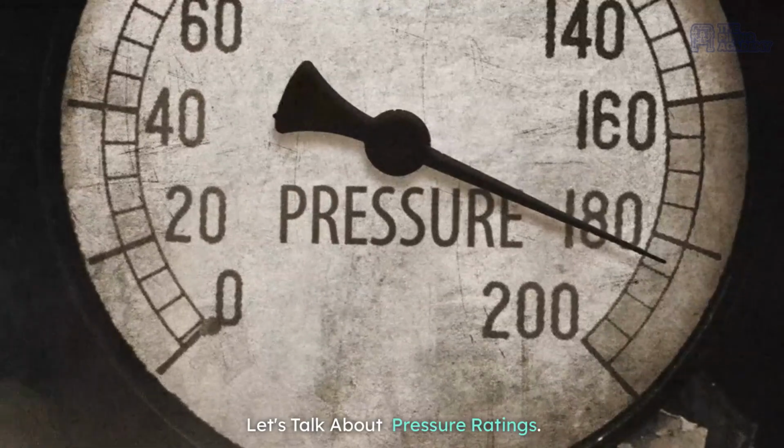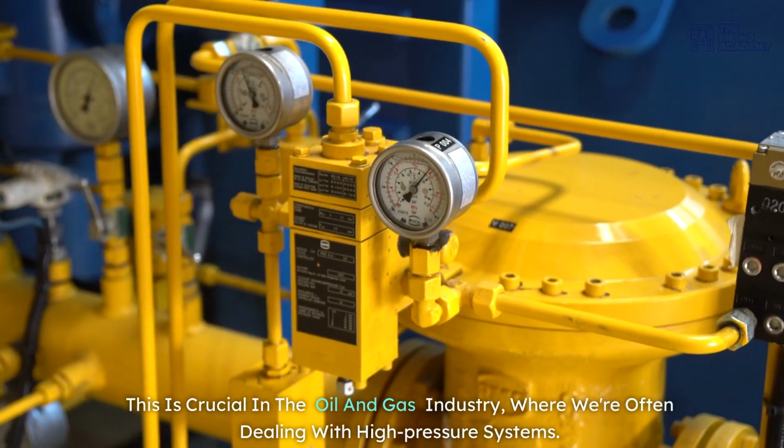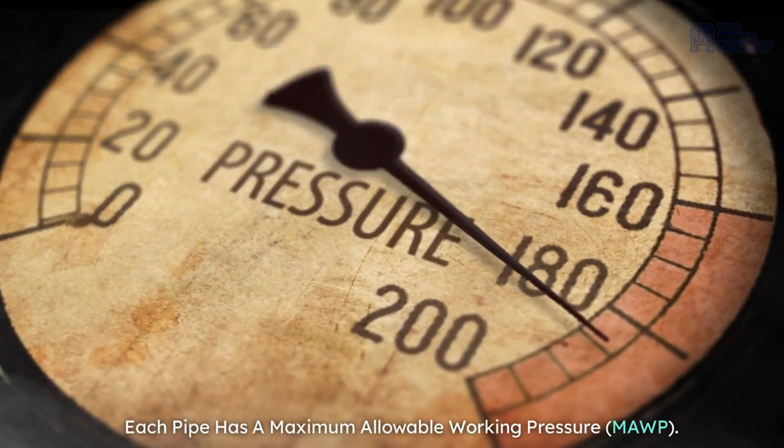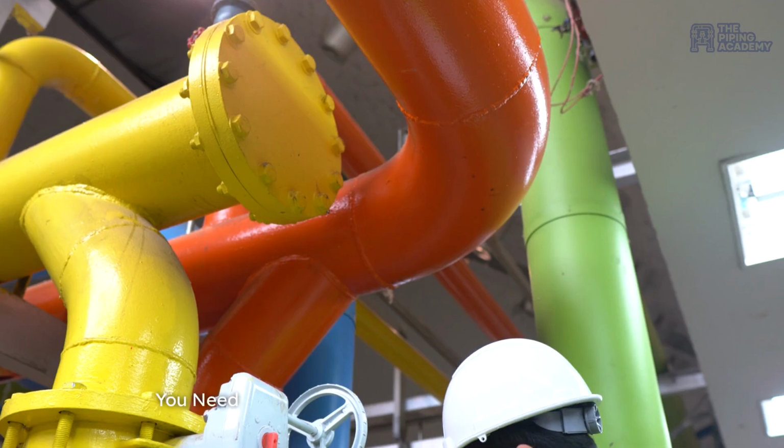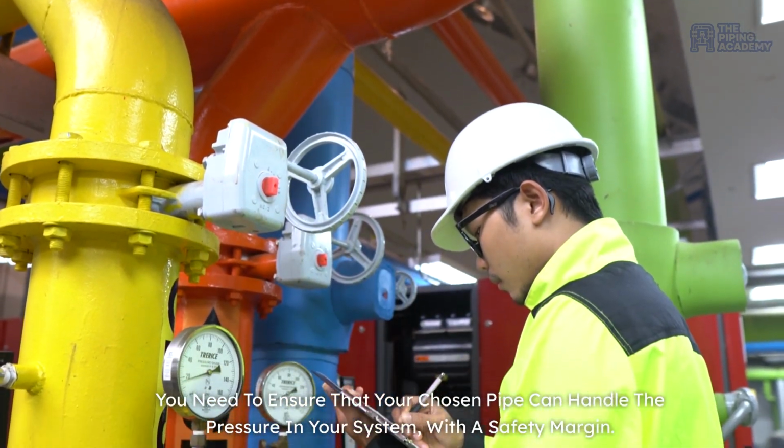Let's talk about pressure ratings. This is crucial in the oil and gas industry, where we're often dealing with high-pressure systems. Each pipe has a maximum allowable working pressure, MOP. You need to ensure that your chosen pipe can handle the pressure in your system with a safety margin.